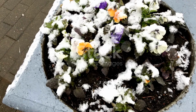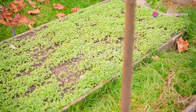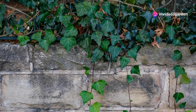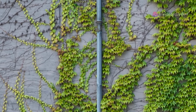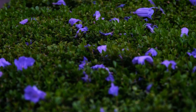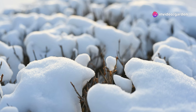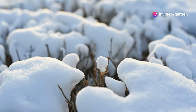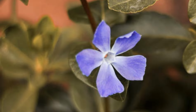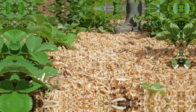Let's not forget about ground covers. These low-growing plants add a lush carpet of color and texture, even in winter. English ivy is a classic choice that stays green year-round. It's perfect for covering walls, fences, or as a ground cover in garden beds. Ajuga is an evergreen ground cover with deep purple and green leaves. Its low-growing habit and vibrant color make it a great addition for winter. Periwinkle, or vinca, offers glossy green foliage and occasionally blooms with delicate blue or purple flowers even in cold weather.